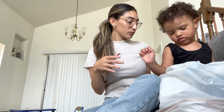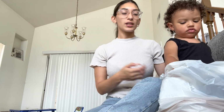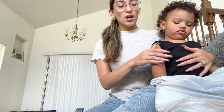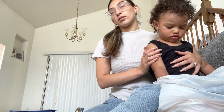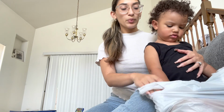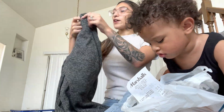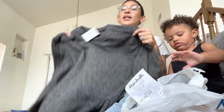Okay. So I almost got the tray, but honestly, I already have something for my fruit and stuff. That's the only thing I could think of to use that black tray for. So I ended up putting it back. But then I went to the men's section and I found something for hubby. They really have some good men's clothing.